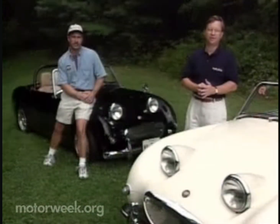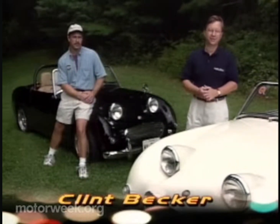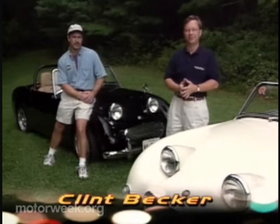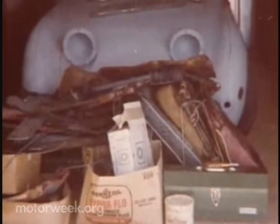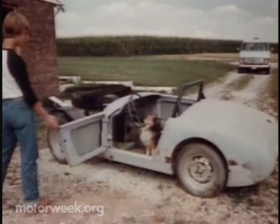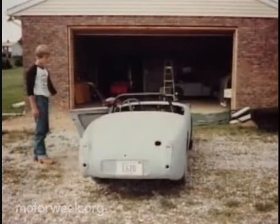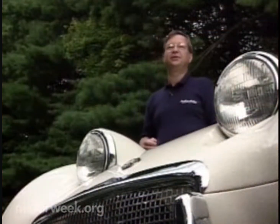About 1980, we ended up purchasing the first car, the black one, as a father and son project with the intention of restoring that one. A few months later in a local paper, we came across this car in Sykesville, Maryland. This car was in a little bit better shape, so we started with this one, and the intent was to make it as original as possible, and it has turned out to be a concours car, and it's a silver level winner. This car is a 1960 Austin Healey Sprite.